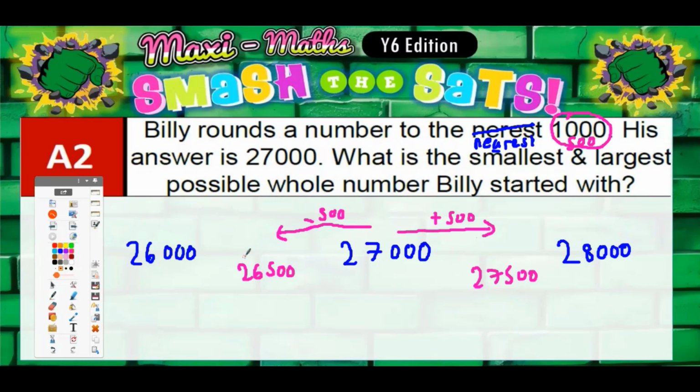Now let's think about those two numbers. So if we're on 26,500, that would round up to 27,000. But if we went one number below that, which would be 26,499, that is actually below halfway. So that one would actually round down to 26,000. So we cannot go any lower.